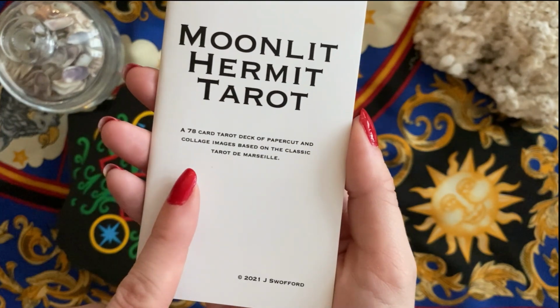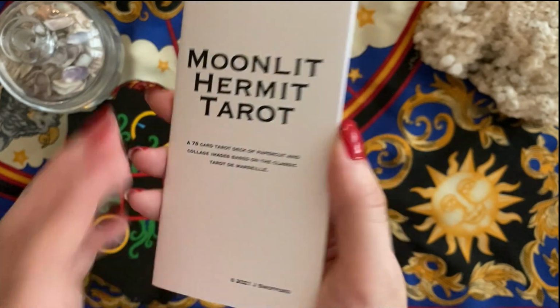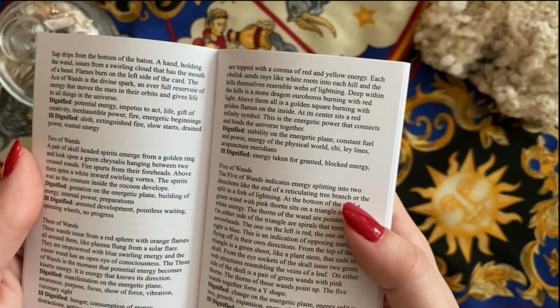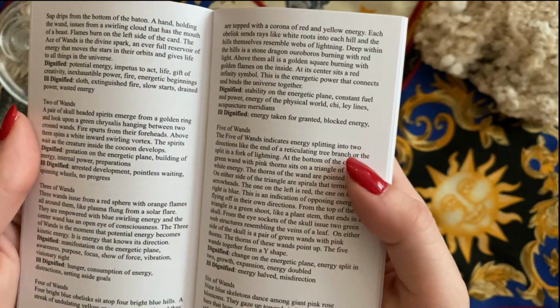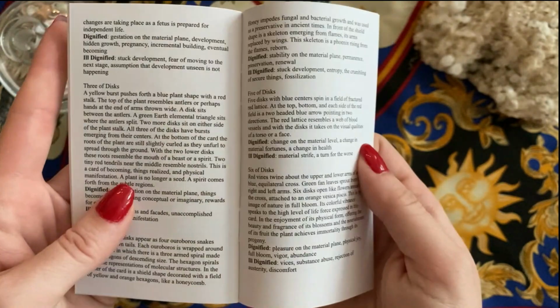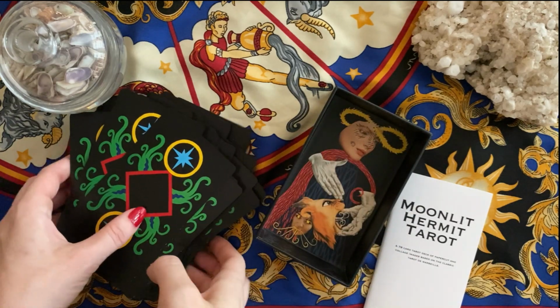78 card tarot deck of paper cut and collage images based on the classic tarot deck de Marseille. Okay, cool. It does explain the image, which is always good. Always good. That always helps me. Okay, cool. Yeah. Stoked on that.